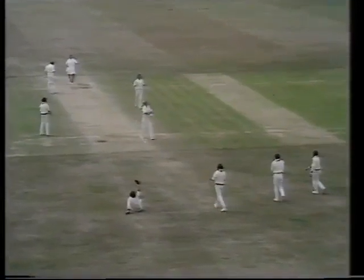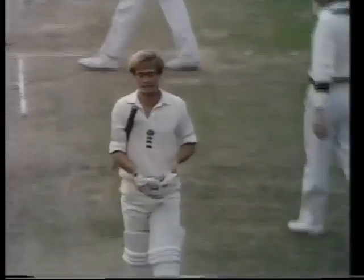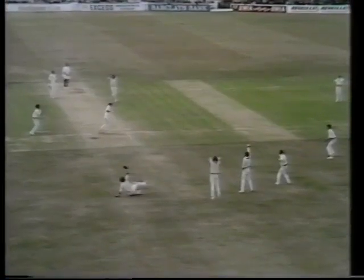And that must be out. Caught behind. Phil Edmonds there in two minds, tried to drag himself and his bat away from it, couldn't quite make it. A little deflection going through to Rod Marsh. Another wicket for Jeff Thomson.